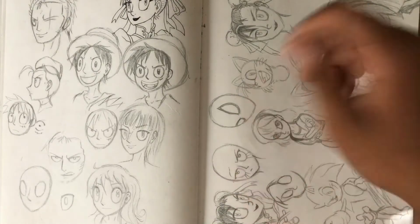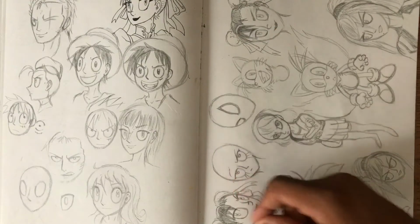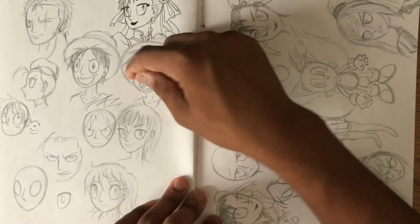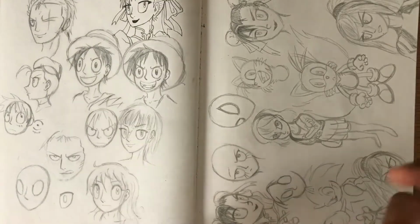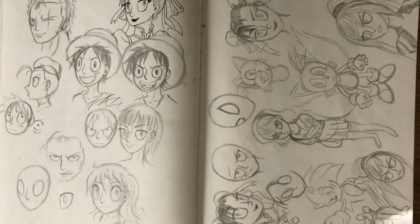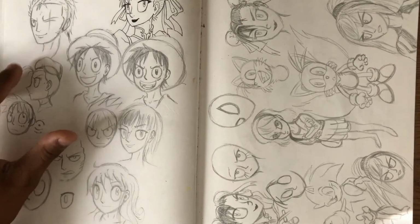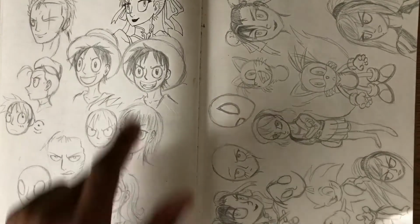That kind of means that I'm right-handed, because I'm more used to drawing characters, like rounding their heads up, because everybody starts, not everybody, but some people start drawing it like that. And that's one of the ways I'm able to know if somebody is drawing with the left or the right. But anyways, I drew Zoro right here in that kind of stylish look, Nami, Robin, Luffy.